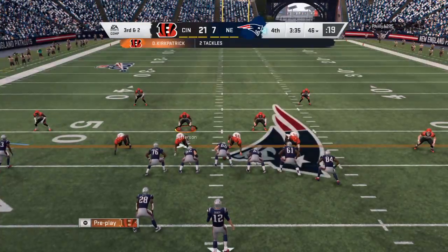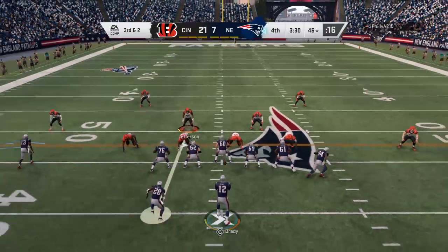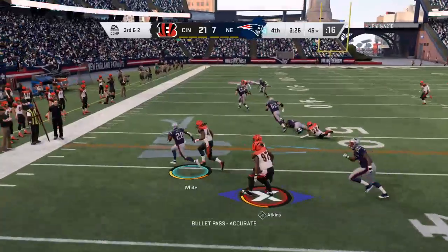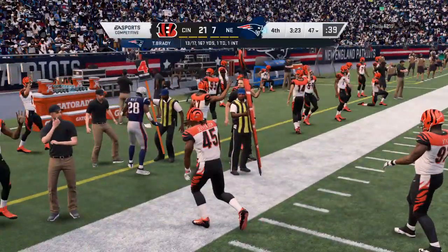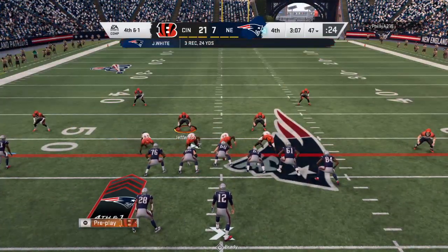New England on 3rd down. They've been okay, 2 for 3 thus far. Here it's 3rd and 2. Now Brady. This is White on the screen. And he'll go down right around the 47 this time. Well contained there defensively. The screen gets only a yard, and it's 4th.